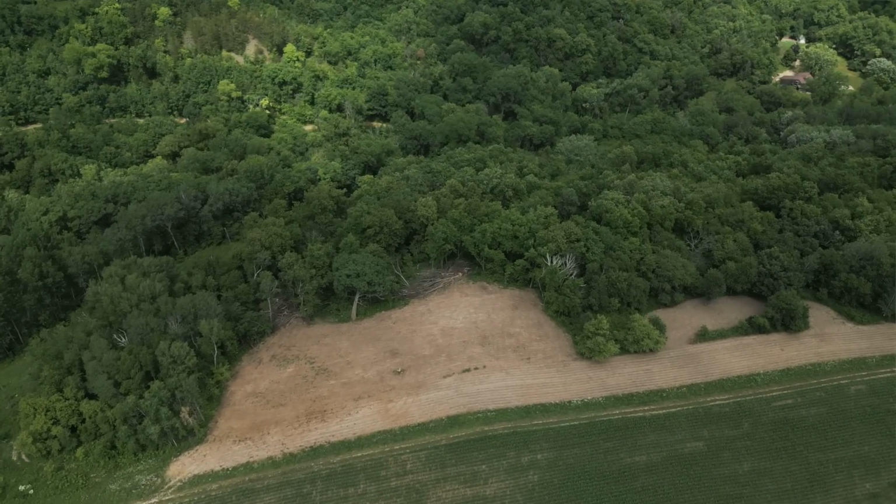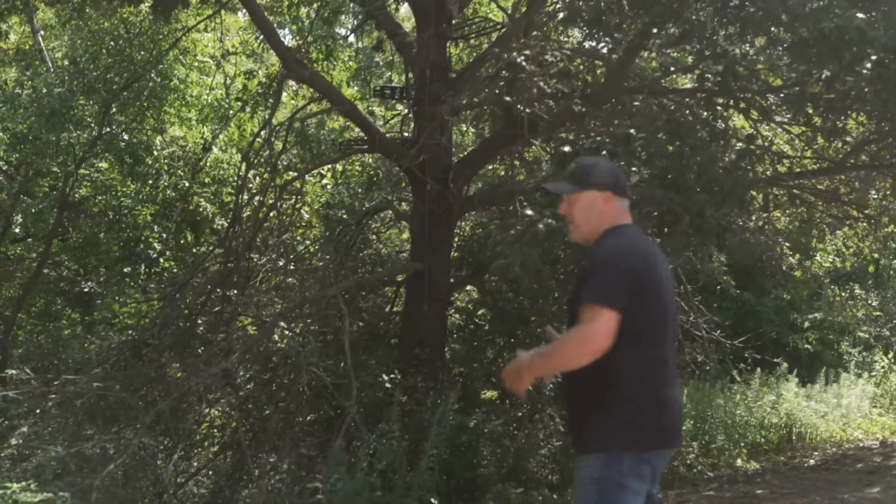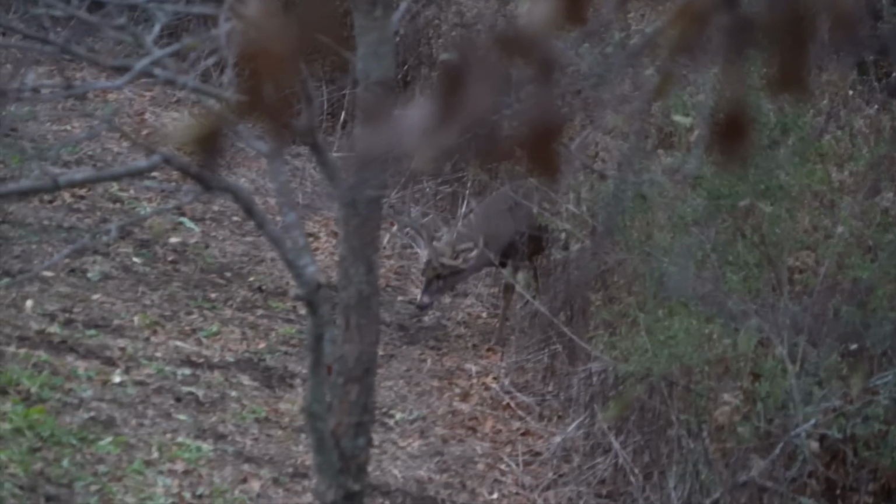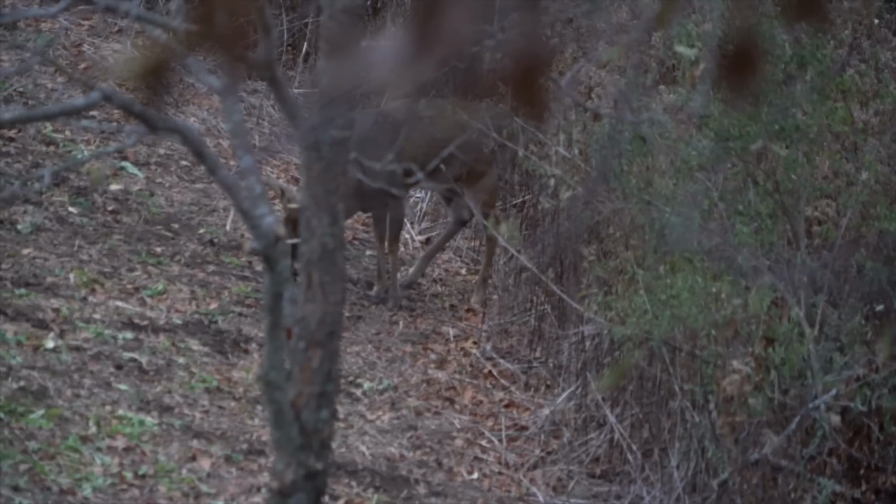We have an awesome stand location right up here. It's a stand location we actually call the Kermit. We call it the Kermit because I shot Kermit a buck in 2020 right over here. It's a nice 170-inch beautiful buck. Came out here, Dante was filming, died right back there inside of the bow stand.